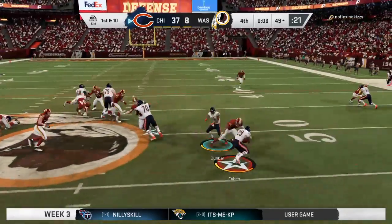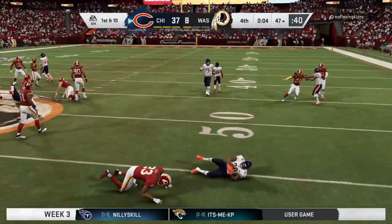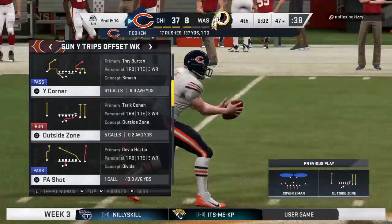Now with shotgun handoff to Cohen. And maybe a measure of revenge there. He's had his way in this one, but this time they get him behind the line.